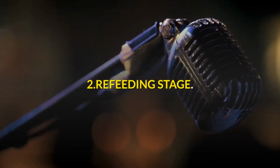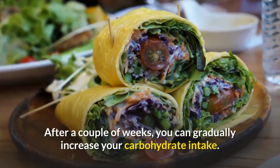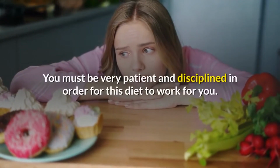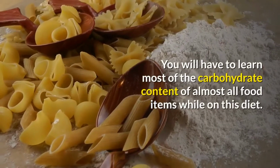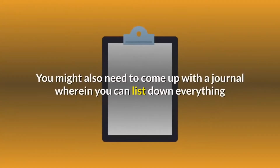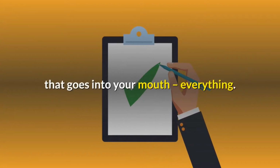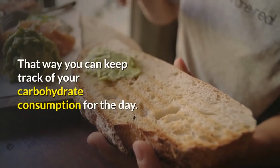2. Refeeding stage. After a couple of weeks, you can gradually increase your carbohydrate intake. You must be very patient and disciplined in order for this diet to work for you. You will have to learn most of the carbohydrate content of almost all food items while on this diet. You might also need to come up with a journal wherein you can list down everything that goes into your mouth, everything. That way you can keep track of your carbohydrate consumption for the day.